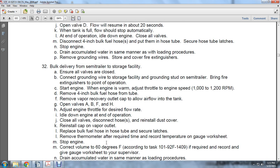Open the valves A, B, H, and F. A, B, F, and H. Adjust the engine throttle for the desired flow rate. Idle down the engine at the end of the operation. Close all the valves. Disconnect the hose. Reinstall the dust cover. Reinstall the cap of the vapor outlet. Replace the bulk fuel hose in the hose tube.